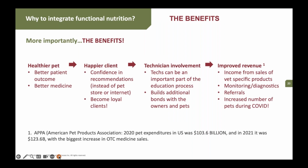As far as why to integrate nutrition, yes, it is the law, but more importantly, as we've already discussed in the pros and cons of fresh food, it's the benefits. The healthier the pet, the happier the client's going to be. How am I going to make a healthier pet? I'm going to use better medicine.